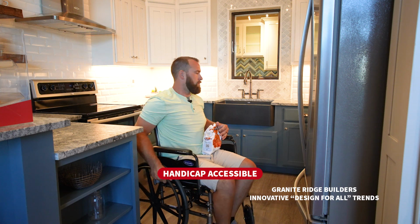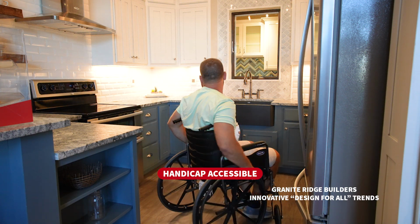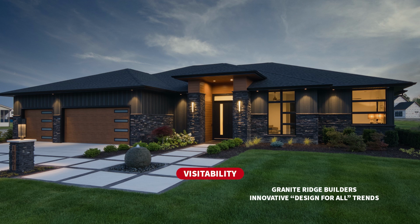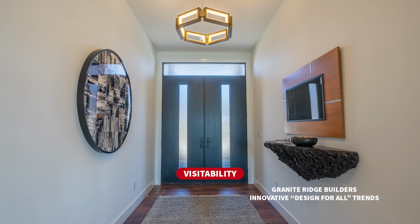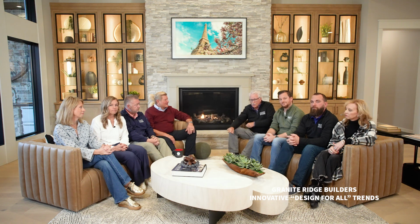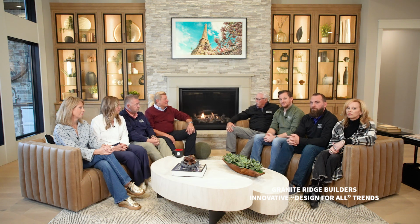That's designed to be used by any person that has some sort of disability. There's also visibility design, which means making the home accessible for your visitor. I had a house one time, my dad was in a wheelchair and could not get through the front door. We had to take his car around to the back and bring him in the walk-in basement, which was not real comfortable sometimes.